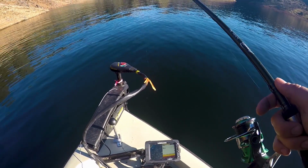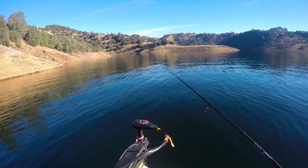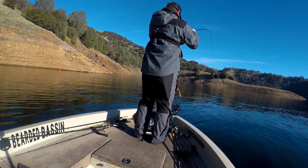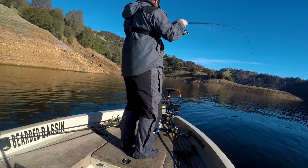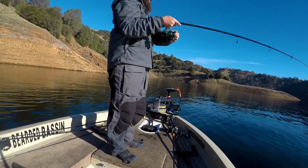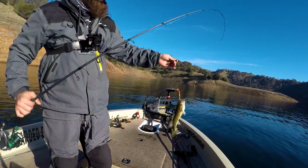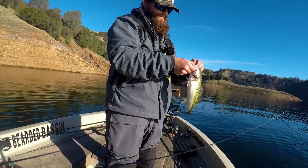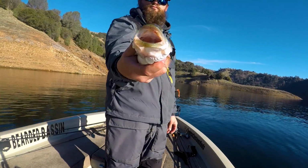Just eat it. There he goes, he's got it. Got him. That was cool. Another video game fish. This time, 42 feet of water. A little bit better. Looks like there's still another fish down there too. Not as big. Still a fish though. Solid looking fish. Looks like there's a little brush pile or something down there.